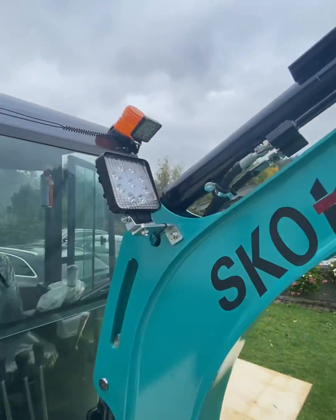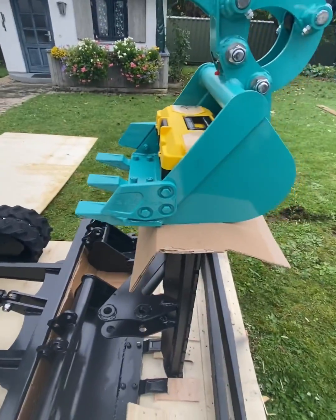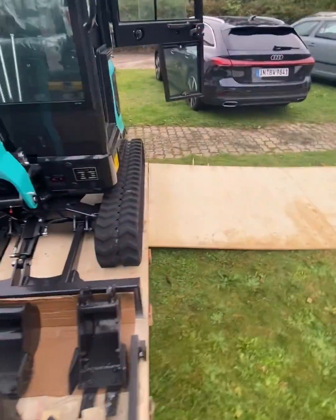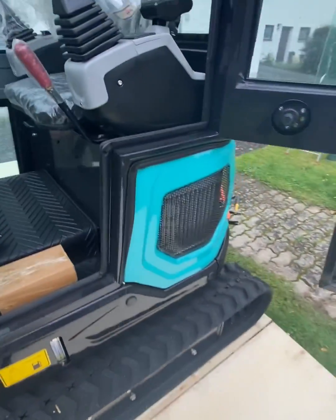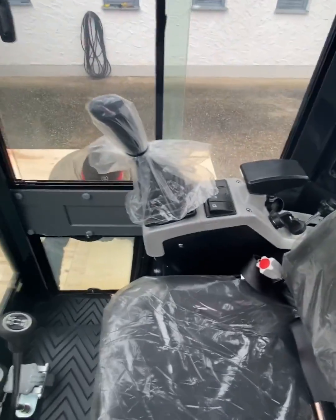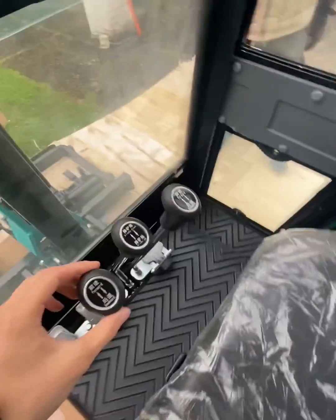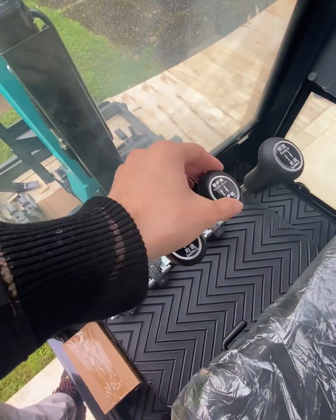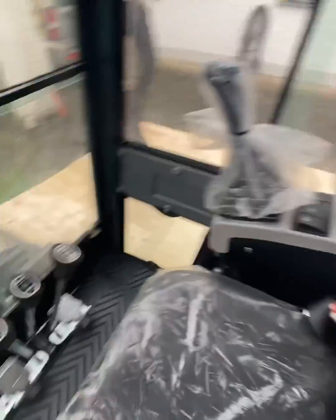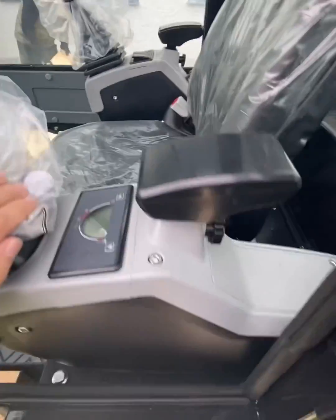Even has a light up here. Looks pretty nice. As you can see, everything is brand new, still packed. It's for moving forward and backwards. Also has the side stick, the joystick control, which is really cool.